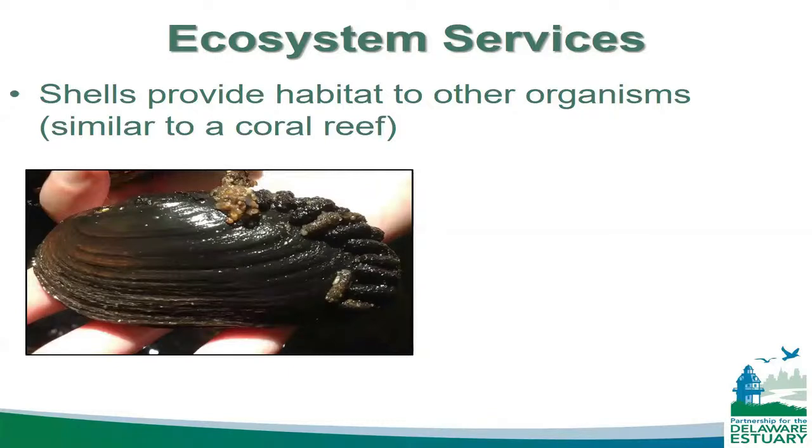Bivalve mollusks, most of them, have shells that serve as habitat for other organisms, similar to a coral reef. Not exactly the same, but the concept is similar. On the left, we have a freshwater mussel, and macroinvertebrates like to lay their eggs on mussels. This is important where there's only sand, silt, or mud, because those shells provide that rigid, hard structure. Animals also like to hide in and amongst those different bivalves.